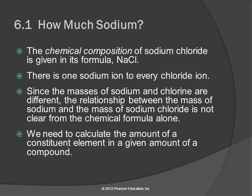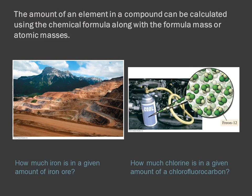Well, we have to look at the chemical composition of sodium chloride. So the formula is NaCl. That tells us for every one sodium ion, there's one chloride ion. But the masses of sodium and chloride ions are different. Chloride is 35.45 and sodium's 22.99. The sodium weighs less than the chlorine. So you can't just say, well, it's half and half because it's 1-to-1. So we have to calculate the amount based on the formula and their relative masses.